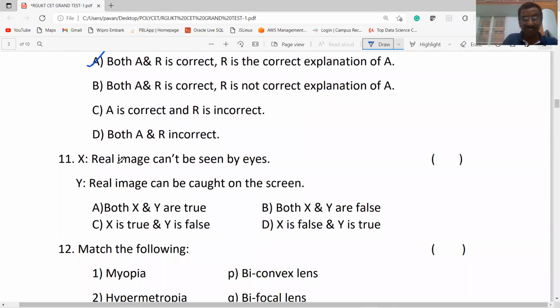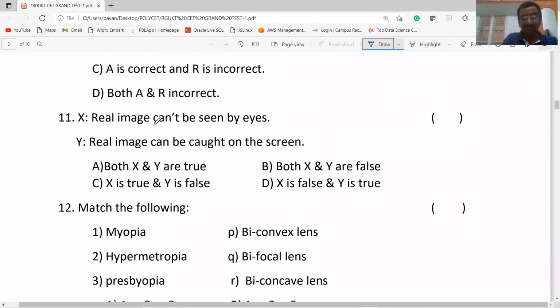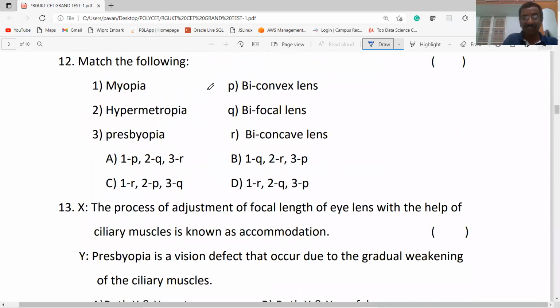Next, a real image cannot be seen with eyes. So we cannot see a real image with our eyes. Real image can be caught on the screen. So the image which can be caught on the screen is known as the real image. So both A and R are true, option A. Next, to correct myopia we have to use a biconcave lens. Hypermetropia we have to use a biconvex lens.